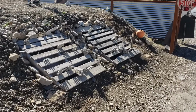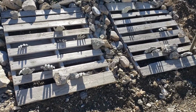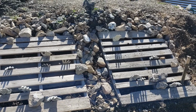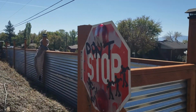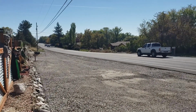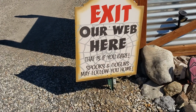How about this for creepy? All the hands reaching out like, help us. Don't stop. Yeah, that's right. Run out of here. All right, now let's look at the front. Exit our web here, that is, if you dare.